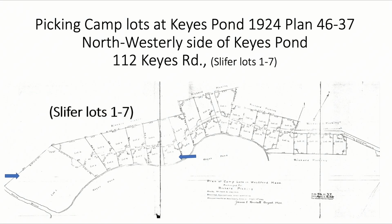Okay, now we are on the northern portion of Keys Pond, I had mentioned, and I'm going to be talking specifically about the Slifer lots 1 through 7. But this is a plan depicting camp lots in 1924. And what was happening, the Picking family decided there were enough residents in the city areas that were looking to come out and buy property on lakes in this area where they could spend the summers. So this was one of the lot plans.